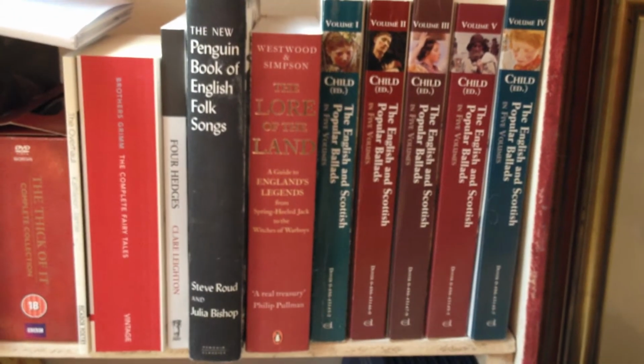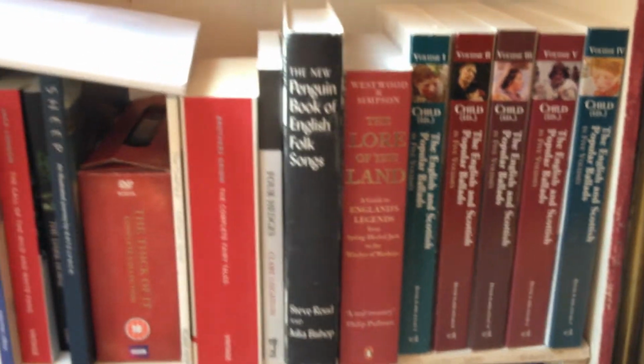So, we've got books. Books, and more books. Useful books. Child ballads, very good for stories.